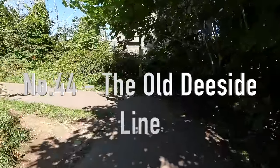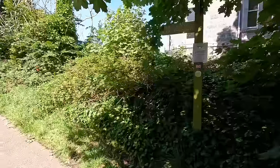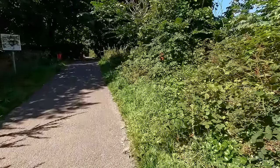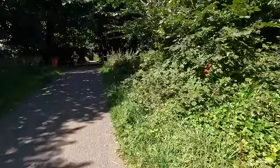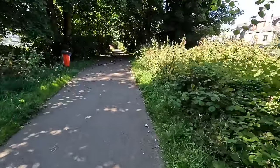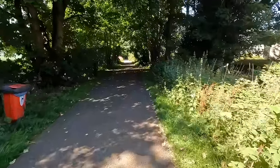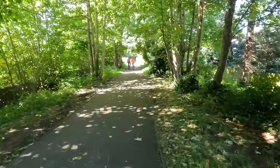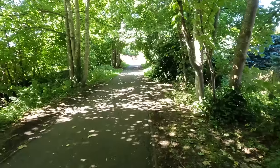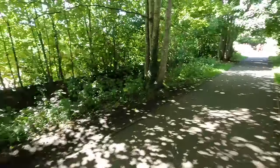This is number 44, the old Deeside line. This is a former railway line, 1853 to 1966. This line fell foul of the Dr. Beeching cuts back in 66. And the railway ran from Aberdeen to Banchory, then it was extended out to Ballater in 1856. It was planned to extend up to Braemar, but Queen Victoria was afraid her privacy would be disturbed by hordes of tourists at Balmoral. So she bought the land around about it to prevent it extending up beyond Ballater.